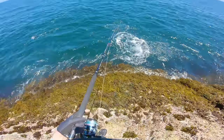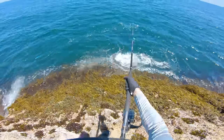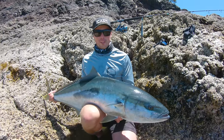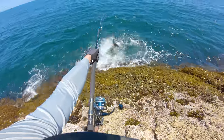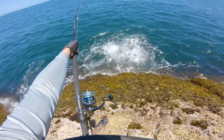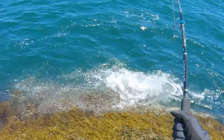Yo, far out! Finally got this guy. Got him! I'm surprised we didn't get any double hookups. You boys didn't hook up. Yeah, there's fish everywhere, eh? Oh, shit, boys! Yes! Hold him, Pat. Hold him. Get your lure in there, someone. There's another fish.